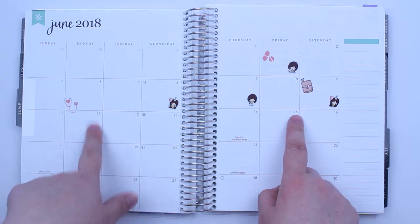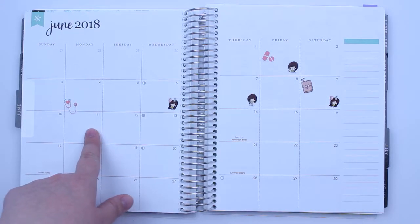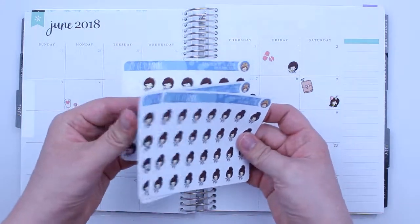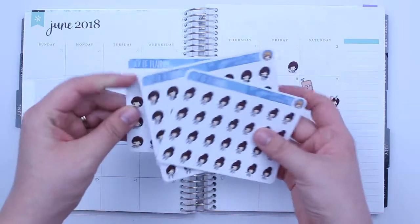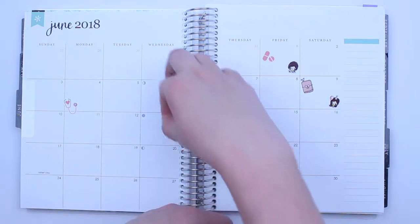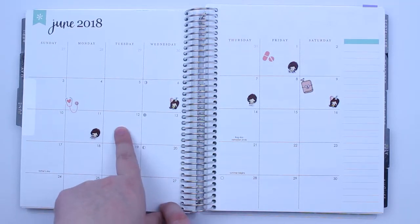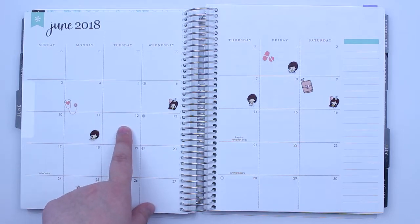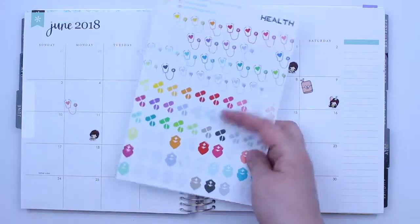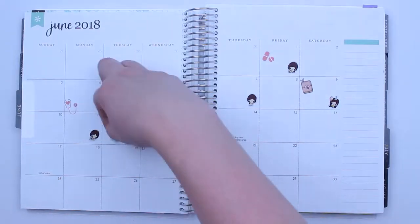Then the 11th, my son Andy turns 10 months old. That is way too big for the space, so let's see what else we have in here. This is mom playing with her kiddo. Looks cool for that. That's on the 11th. Then the 12th, my husband has another doctor's appointment. Where's that sheet? Let's see what else matches. We'll go with this light blue. Bring in a little more blue. And that was on the 12th.